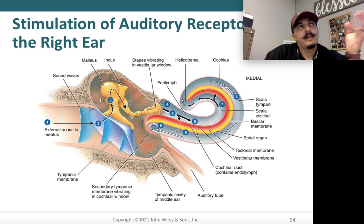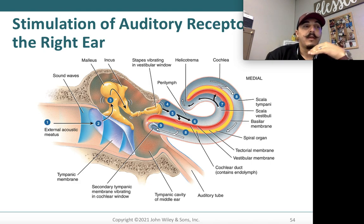And then obviously the louder the sound is, the more stimulation of those hair cells that are going to move and be stimulated because of the sound.